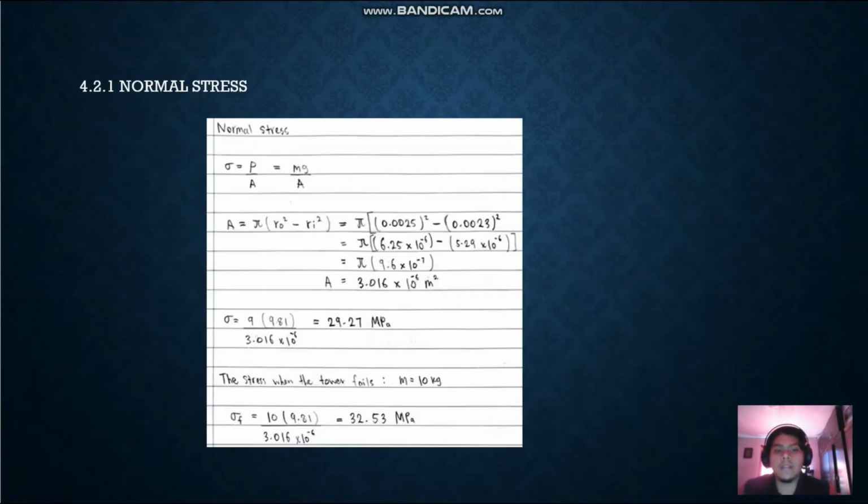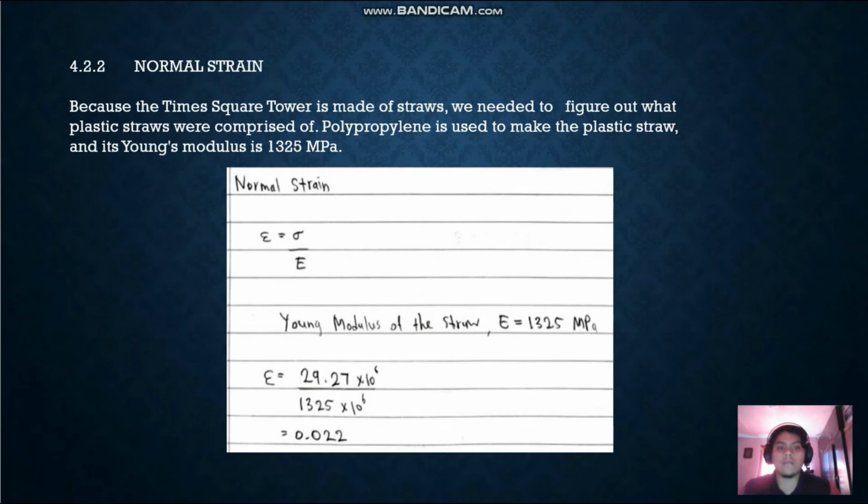In this picture is the normal stress, for which the formula is stress equals P over A, equal to M times G over A. The final result for normal stress is 29.27 MPa. For the stress when the tower fails at 10 kg, the final result for stress at failure is 32.53 MPa.